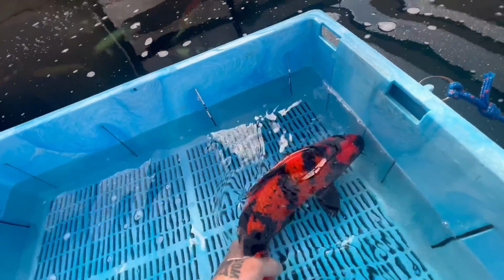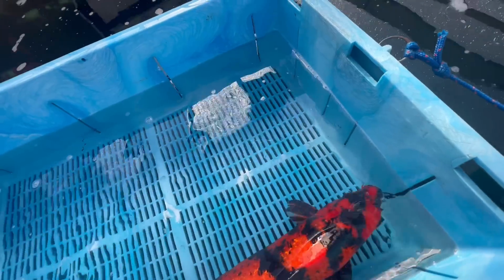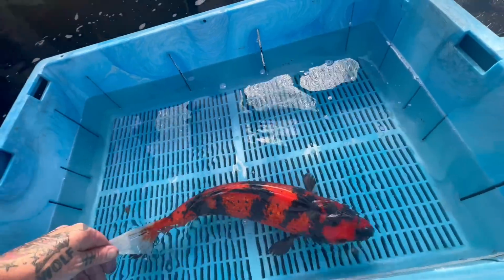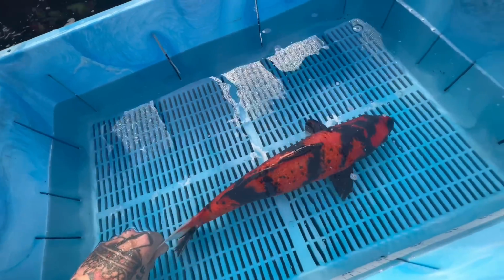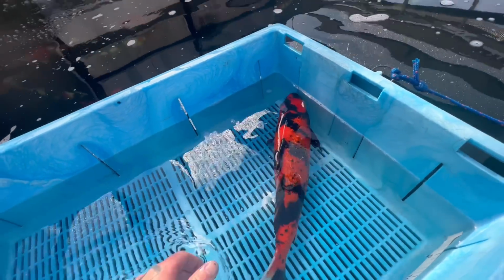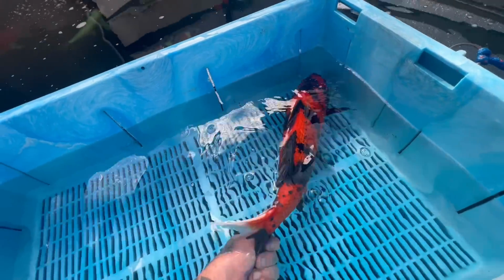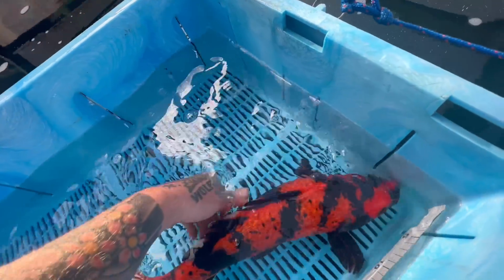So this was 13 cm last year. It was 15 cm. It was 13 cm when I bought it, and I got it to 15 cm just before the show, before the national. It just got into size one. Now, she is 44 cm, which is absolutely perfect for the show in a couple of weeks. I've just bowled her because I just wanted to see. She was holding a tiny bit of mucus on the head, but it's pretty much gone now.